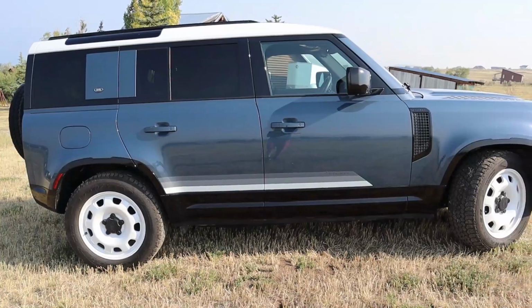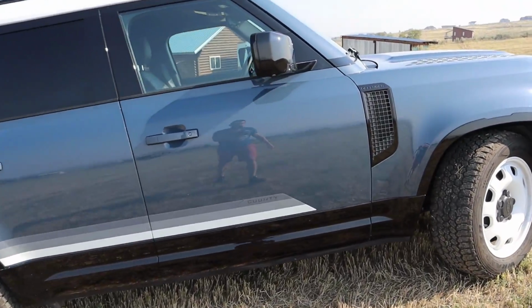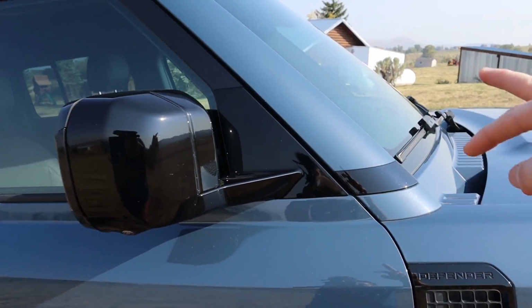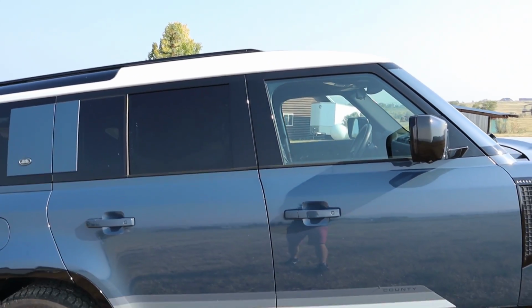I do like the different colors here. So not only do you have blue, you've got white, but you've also got this gloss black material all throughout the bottom of the vehicle and along the side view mirrors. You also have this little stripe that kind of connects the windshield to the side of the vehicle, and it just looks really nice. It looks very premium.